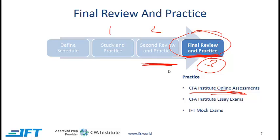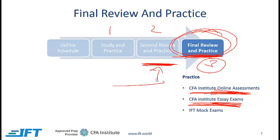Even if you've done those before, do them again, and especially focus on the case studies where you had problems. Make sure you do the CFA Institute essay exams. Now you started that process here and you continue in this final phase. You should do the essay exams that you've not done in the past. You should also go back to essay exams that you might have done before and go over them again. So for questions that you had issues with, try doing them again. And then this is a good time to also do the IFT mock exams.